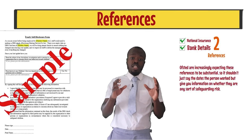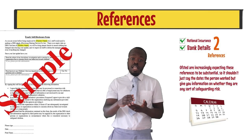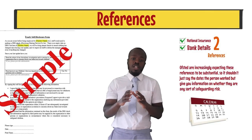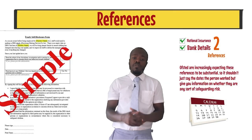Ofsted are increasingly looking for these references to be substantive. So it shouldn't just say that this staff member worked from this date to that date. It should have something in there that shows that there were no safeguarding concerns or even practice concerns when they were working at that setting. It should give information for you to know whether there are potential safeguarding risks.